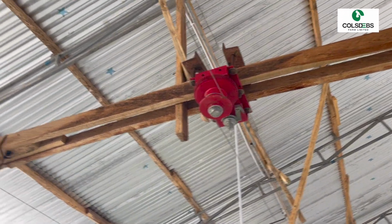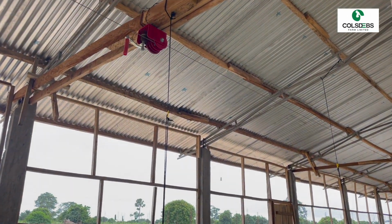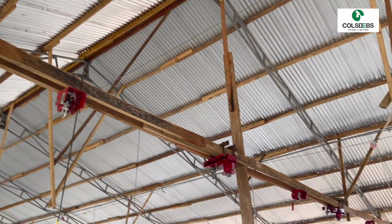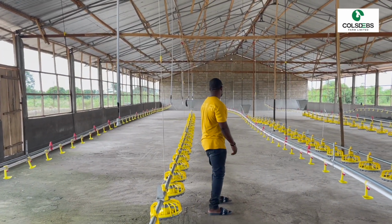And then for the water, you can see that one up there as well. You can use it to raise it up, and you can use it to bring it down as well. So if it's for cleaning purposes or whatever you want to do, it's easy for you to lift it up and clean it and do whatever you want to do. And I think it's a very, very simple thing.